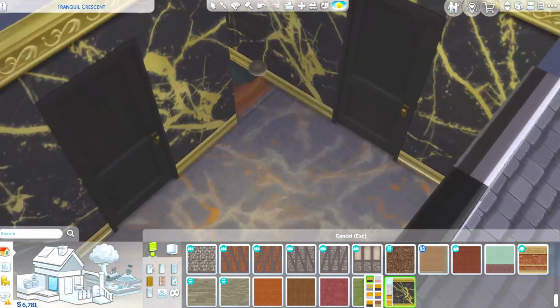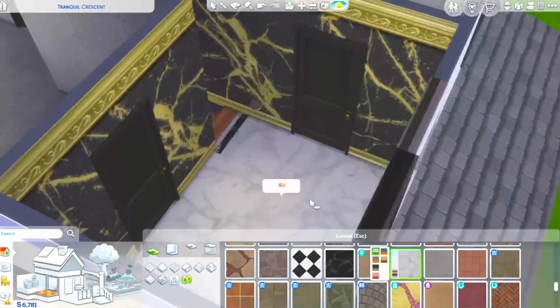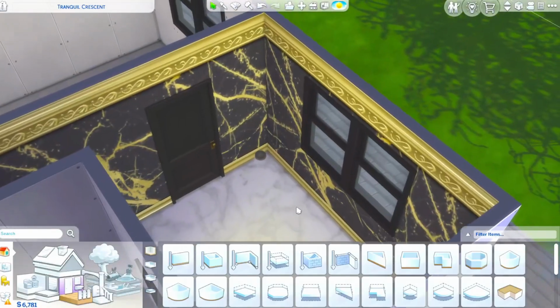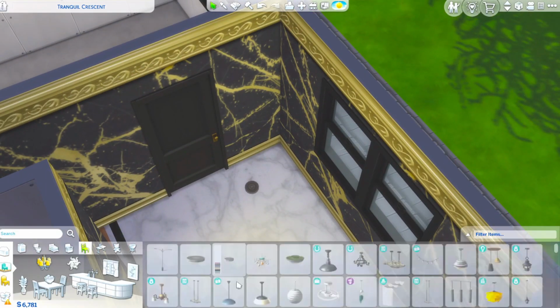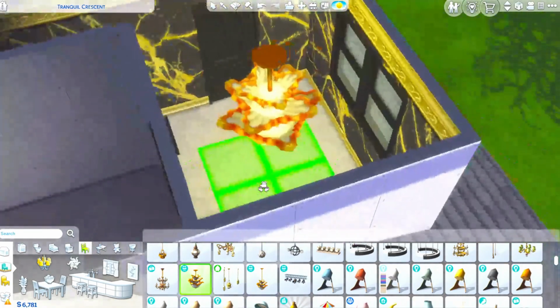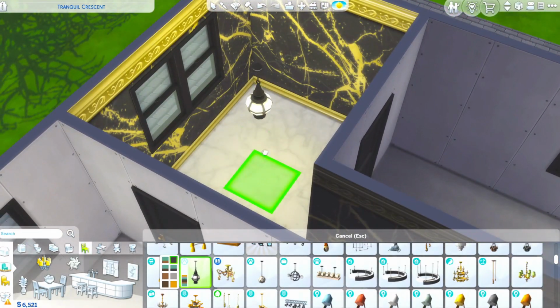Okay, we'll do the black and I really don't know how I'm supposed to do this. That just doesn't look good. White marble on the floor, I guess. I don't know. And what else can I do? I can definitely afford a really nice light fixture, so. Oh my god, this is way too big. Okay, I can probably make this cats and dogs one work.